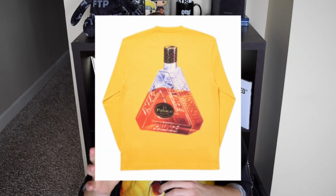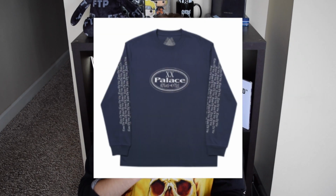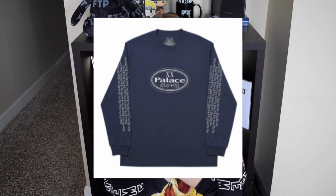So this is another piece that would probably be on the lower end or maybe the middle-ish area for the top 10. This is the Palace XX long sleeve, and of course you have a Scotch bottle, I believe it was intended to be, and on the front you're going to have a little bit different of a design, and then on the sleeves you have the script, or the scripture, this text, it's kind of like the same thing that's wrapped around the top of the bottle, around the cap, the cork, whatever. And I'm not crazy about that scripture, the writing on the sleeves, which is why I would probably rank it a little bit lower.